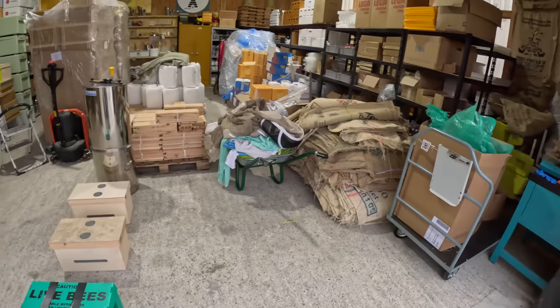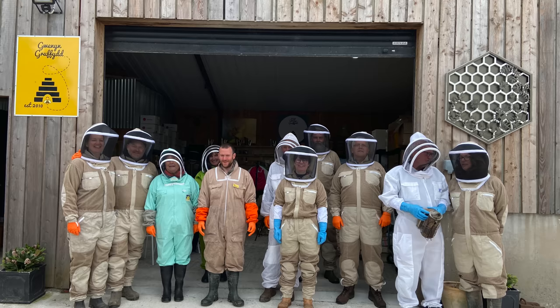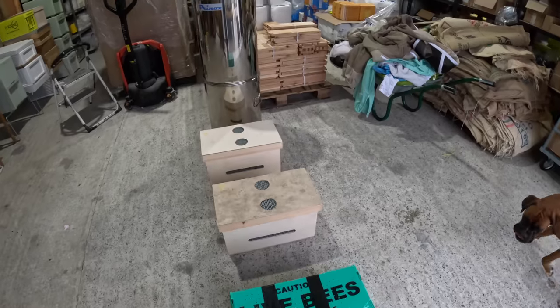So, we're looking a bit tidier in here. We had beekeeping training here last weekend. We got some of the Nucs in here already. Now, I've got too much ready that I was happy to leave in there, because ventilation is key when it comes to bees.